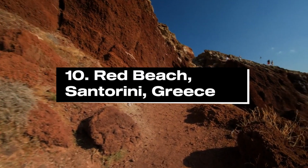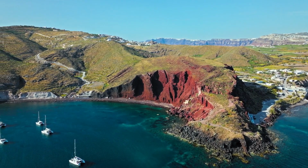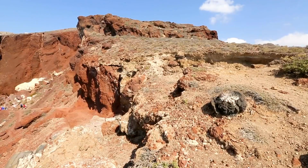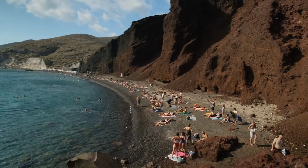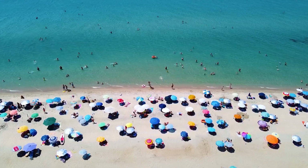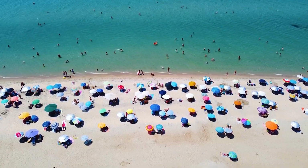10. Red Beach, Santorini, Greece. Why the color? The deep blue water contrasts with the red and black volcanic cliffs and sand, which are rich in iron and other minerals. The unique color combination is a result of volcanic activity in the area. Facts. Red Beach is located near the ancient site of Akrotiri, a Minoan Bronze Age settlement. The beach is small and can get crowded, especially during peak tourist season.